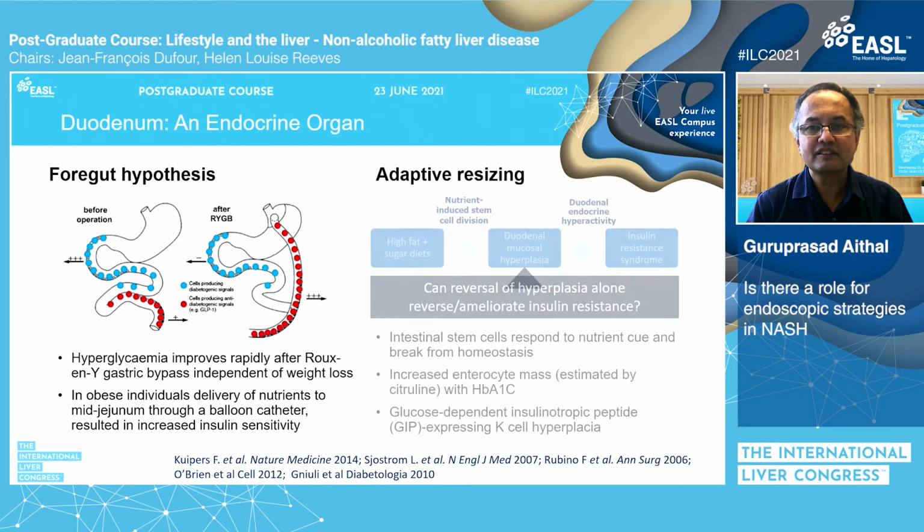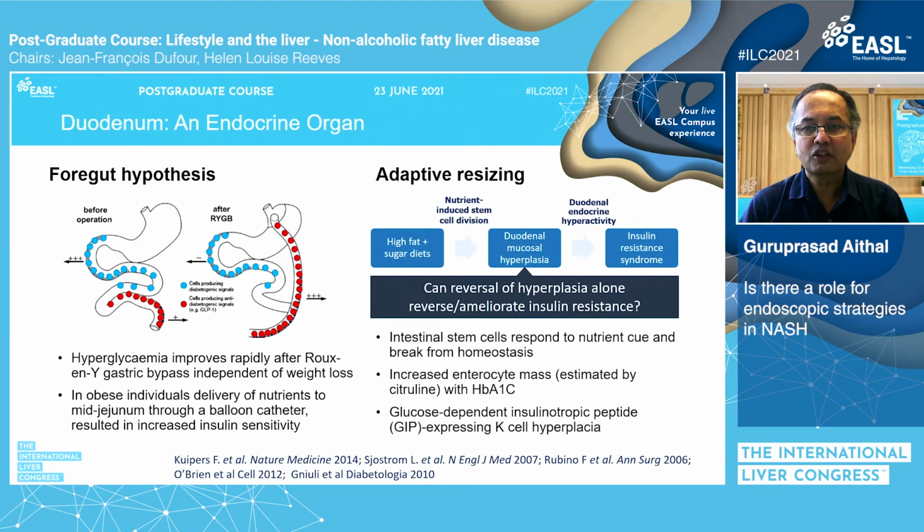The second line of evidence comes from what is called adaptive resizing. Intestinal stem cells respond to nutrient cues by breaking away from homeostasis into a hyperplastic mode. There is duodenal mucosal hyperplasia, and the enterocyte mass increases with glycosylated hemoglobin levels. And this hyperplasia is mainly due to glucose-dependent insulinotropic peptide expressing K cells.